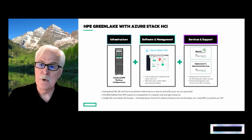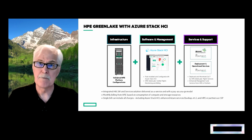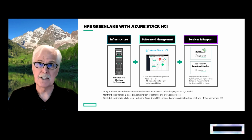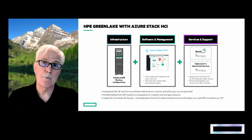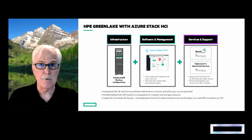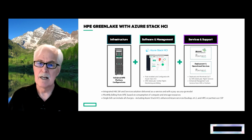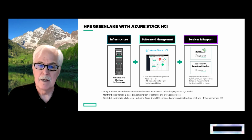And then we, of course, include services and support, but not just maintenance services. We have a very comprehensive experience as far as operational services for you, but we do the deployment, and we can manage the Azure Stack HCI in its entirety on your behalf, really from a remote management site, including with an on-site presence, so that you have full confidence in what we're doing, full transparency to what we're doing, but it's not work that you have to do day to day. So that is the picture that we'll present to the market.